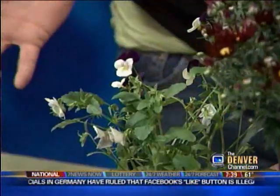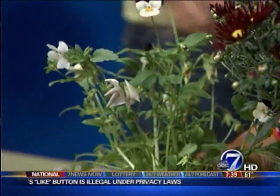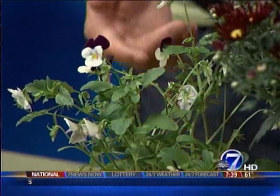A really popular one is pansies, but I actually brought violas instead. It's sort of like a miniature pansy. It adds a really great color to the landscape, but it'll also come back in the spring, which adds a really nice color. And they come in pretty much every shade you can imagine under the sun, which is nice. I love the purple. It's beautiful. So what do we have here?